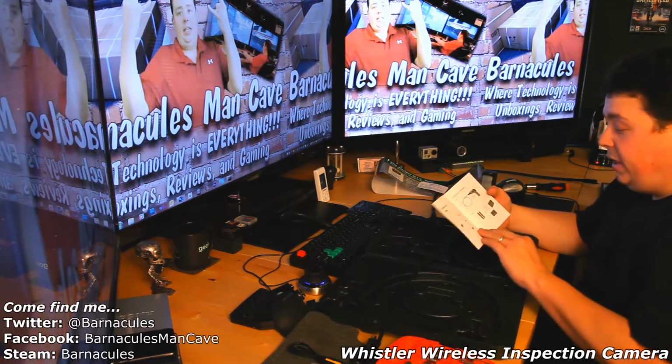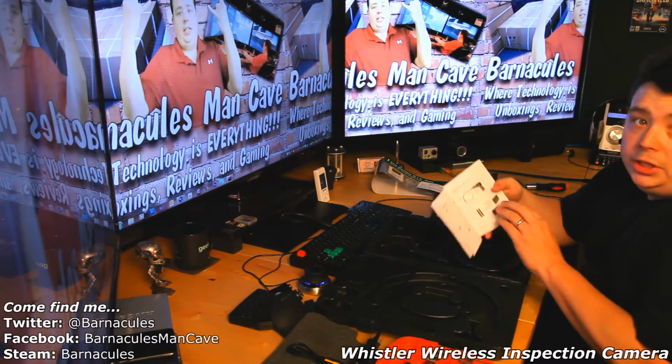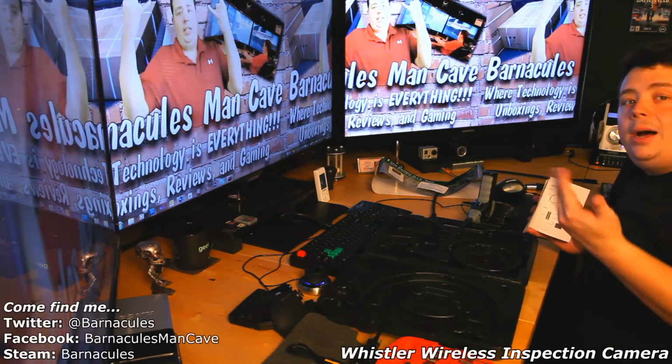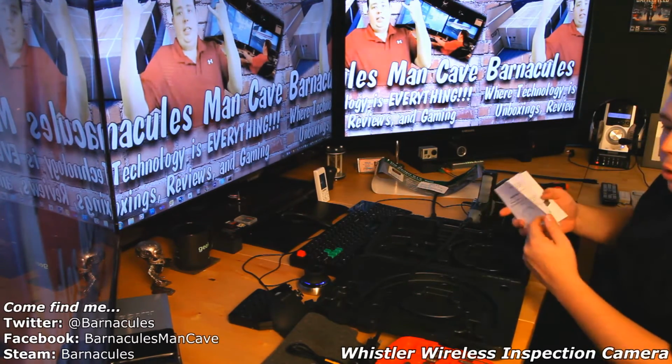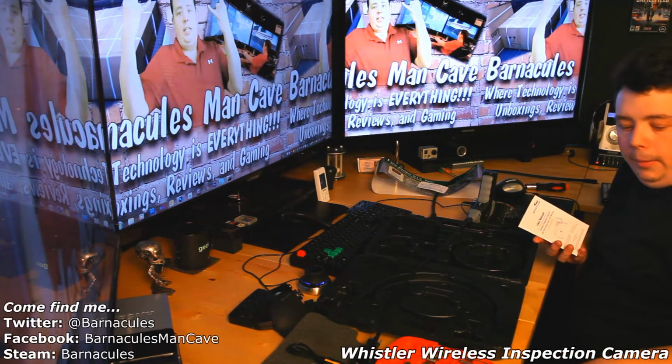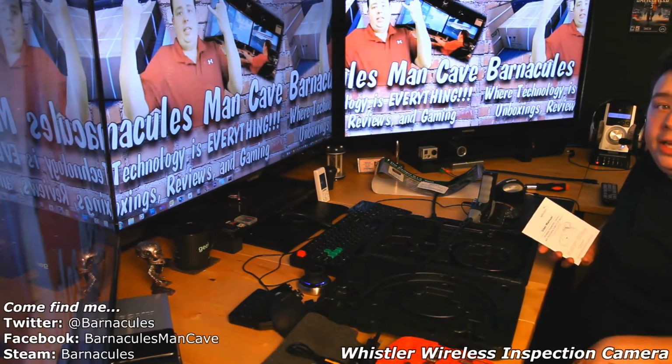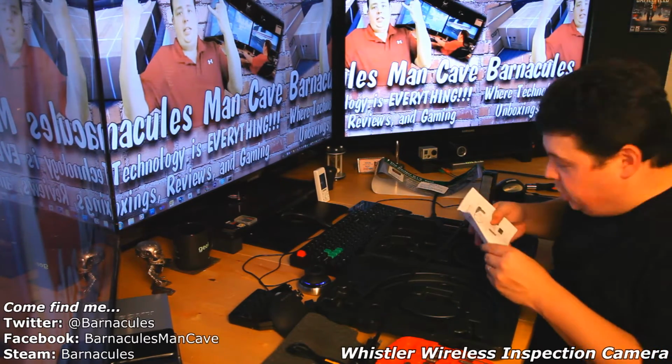So put them together, I mean, you get some massive reach on this thing, which is awesome, because that means I can go down through the engine bay of the car and then up and look at the shifter linkage and drive shaft. Or on my computer here, well, I guess I don't need 6 feet, but if I want to sit in my chair and look at crap inside of the case because I'm too lazy to get up, hey, it's an option.